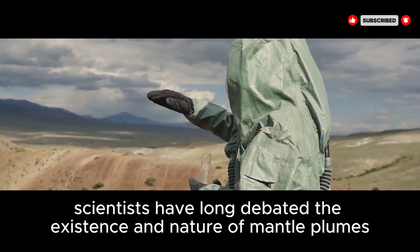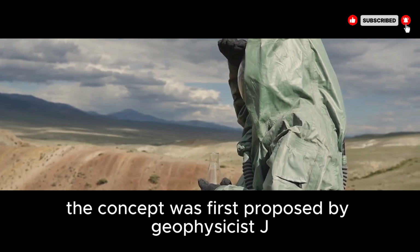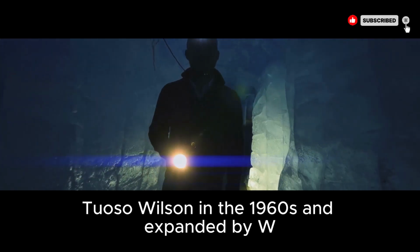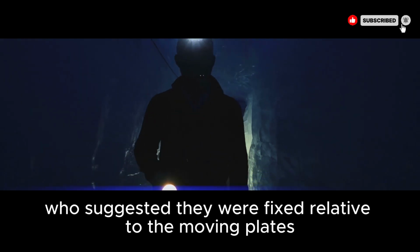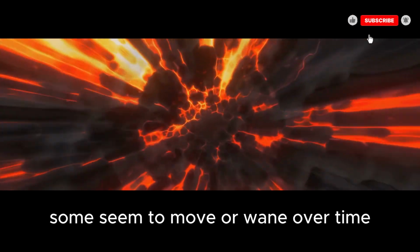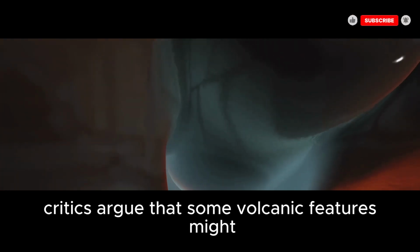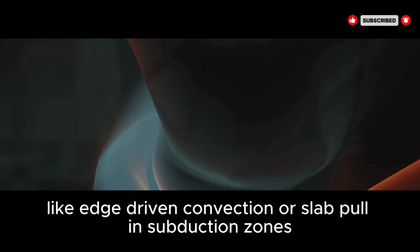Scientists have long debated the existence and nature of mantle plumes. The concept was first proposed by geophysicist J. Tuzo Wilson in the 1960s and expanded by W. Jason Morgan in 1971, who suggested they were fixed relative to the moving plates. However, not all hotspots fit this model perfectly. Some seem to move or wane over time. Critics argue that some volcanic features might result from other processes like edge-driven convection or slab pull in subduction zones.